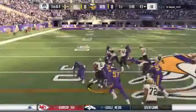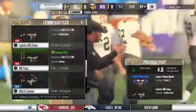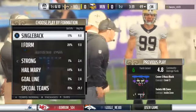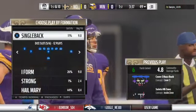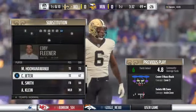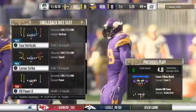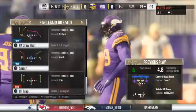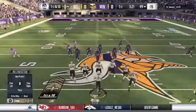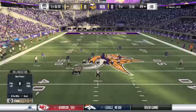First carry now. This is Alvin Kamara. He will have the first down as he's brought down up near midfield. It'll go as a gain of 6 that time, and it moves the chains as well. The slot man in motion right.